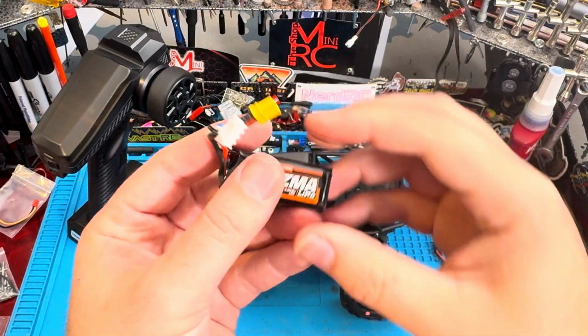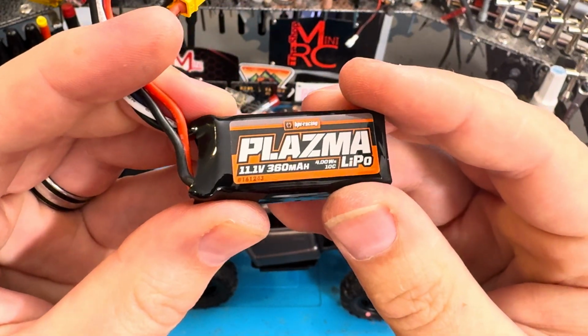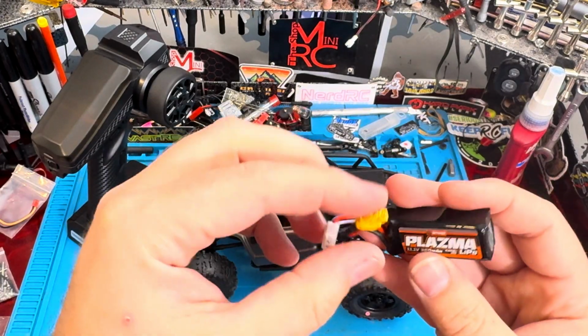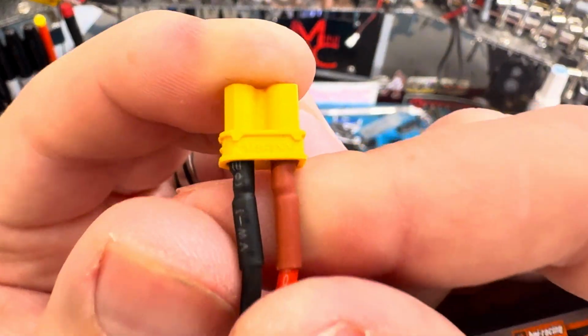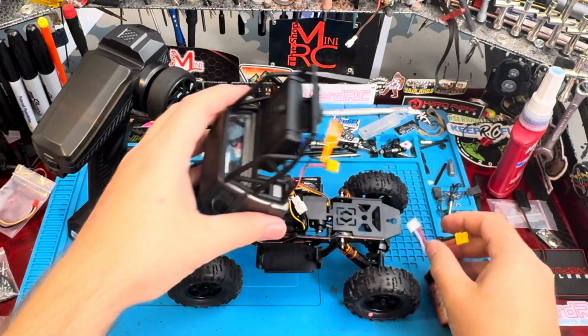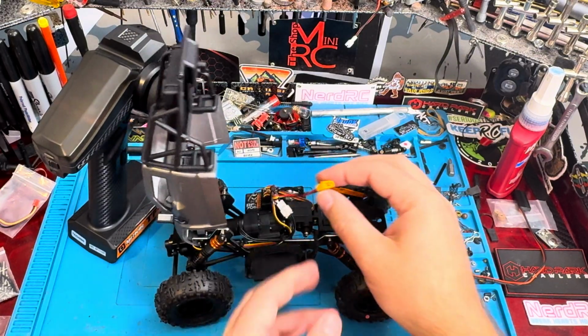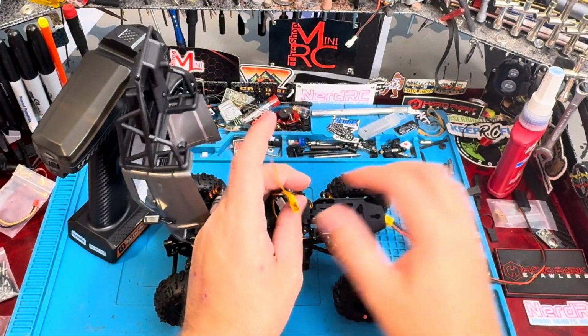And then our Plasma 3S 360 milliamp hour LiPo. It's 10C rated. Again, awesome that it comes with a little XT30. This is AMASS. Look at that. So official plugs. That's good because sometimes there's knockoff versions of these plugs and they just tend to not hold, or they'll short out, they get loose, things of that nature.